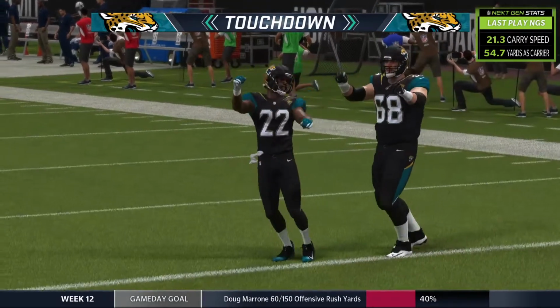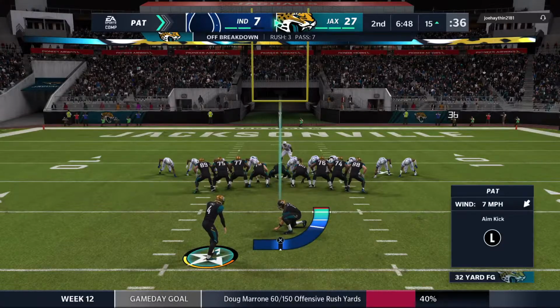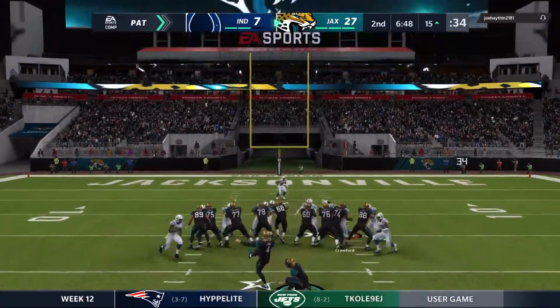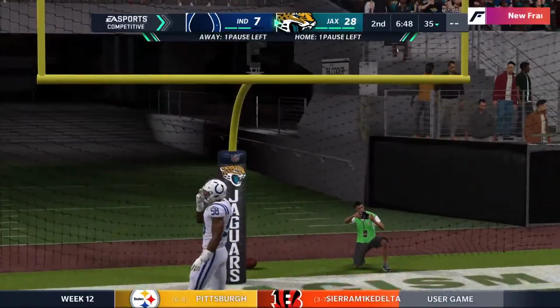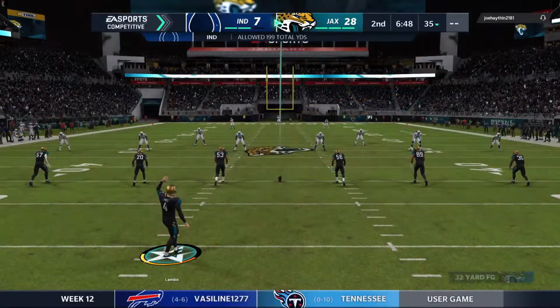Jaguars. A great play there, with touchdown number 2 in the game and now 11 on the year. And the Jaguars add on to their lead. And that one, heck of a run right there. Once he got loose, you could tell that he was going to run a long way. That was pretty impressive.